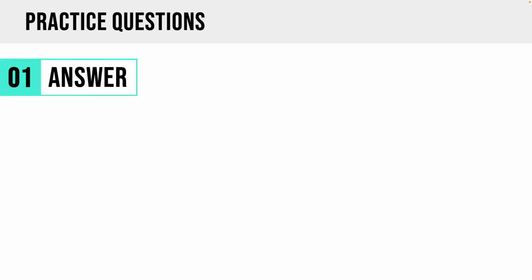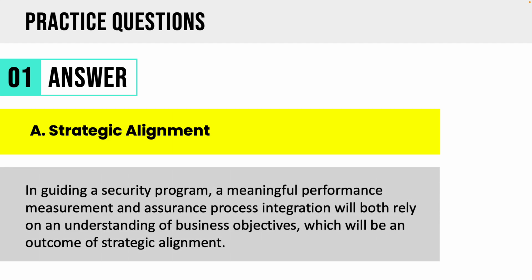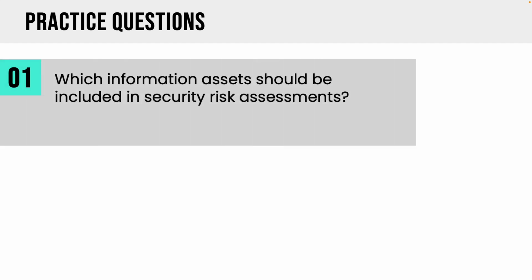And yeah, virtually everybody got that. Well done. It's strategic alignment. So in guiding a security program, a meaningful performance measurement and assurance process integration will first rely on an understanding of business objectives, which will be an outcome of strategic alignment. So when we're connecting information security to the business, that is the strategic alignment. All right, let's go on to the next question here.